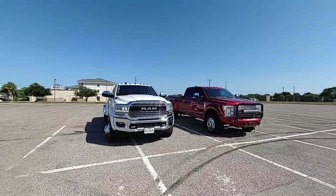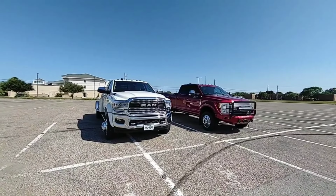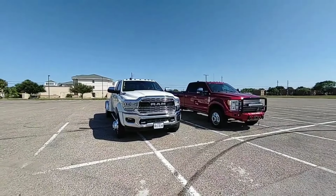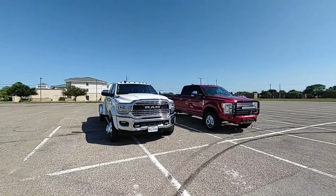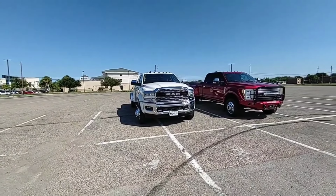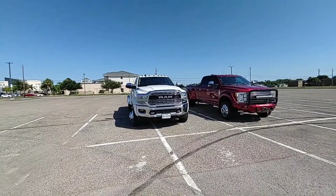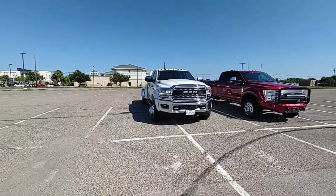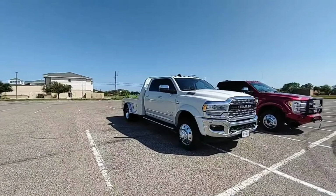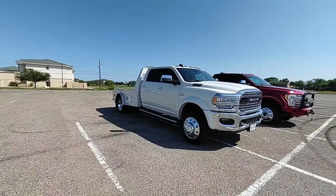You've seen me feature trucks from Ram, GM, and Ford on the channel, and recently you probably saw where I did a turning radius video comparing my F450 to a GMC 3500 dually. Well, I have access to this beautiful Ram 4500 chassis cab that's been converted with a hauler bed on the back. This is actually one of my viewers.